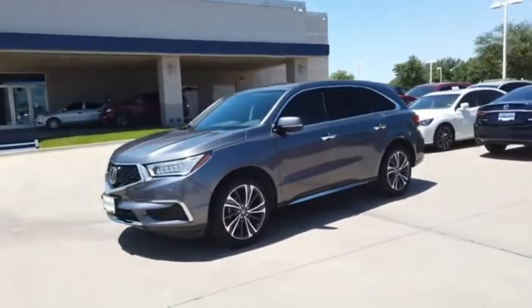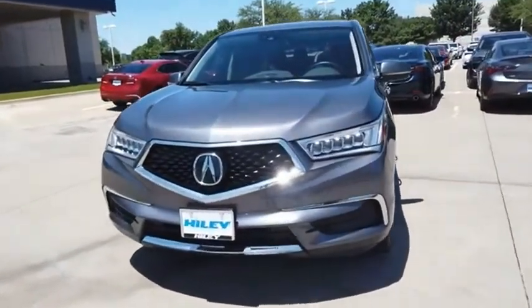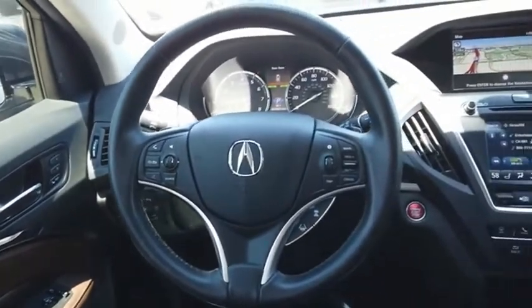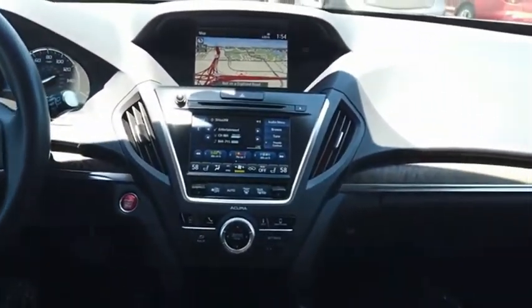The Acura MDX is a wonderful choice if you're looking for a mid-size luxury crossover SUV, thanks to its high safety scores, a strong engine, all-around utility, and capable handling. Wouldn't you look great in this vehicle? Stop in today and see for yourself.